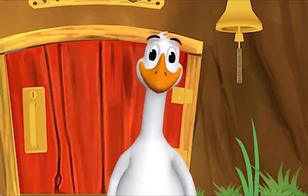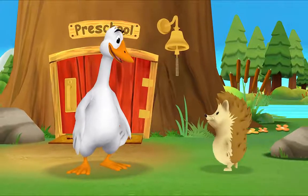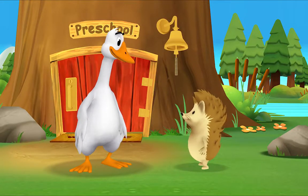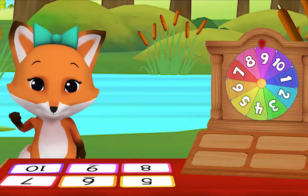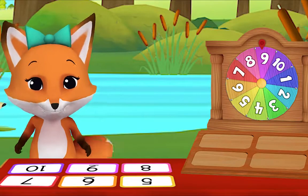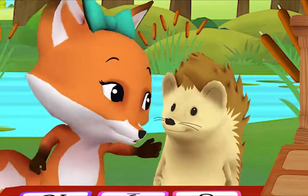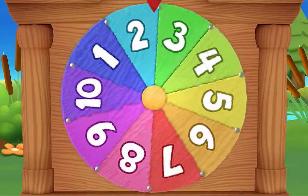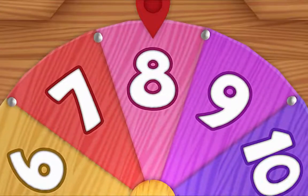Hello, friend. It's so good to see you again. Mr. Goose! Mr. Goose! Fox has a game she wants to play with all of us. Well, let's see what it is. I made up a game called Show Me. But first, we'll need a number. Hedgehog, spin the wheel. Oh, goody! That's it, Hedgehog. That's the special number!